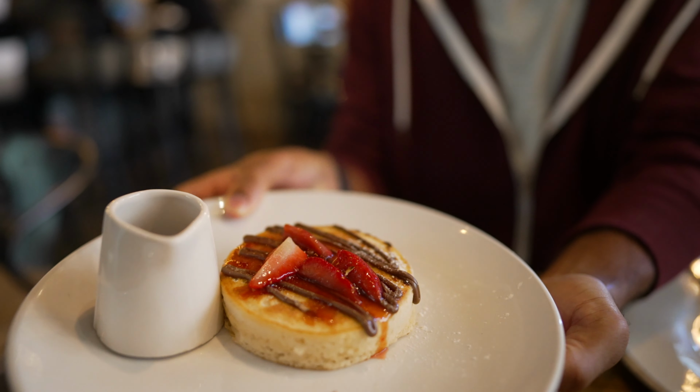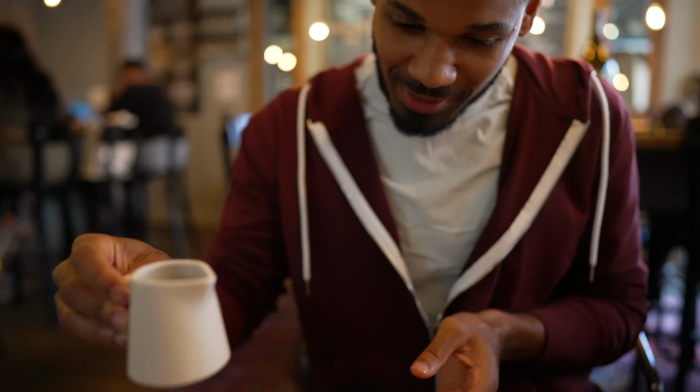I've been trying to watch my figure lately, eat a little bit less in terms of calories, but Andrea talked me into ordering one pancake, so I went ahead and got it. Beautiful. Let's do our first pour of syrup.